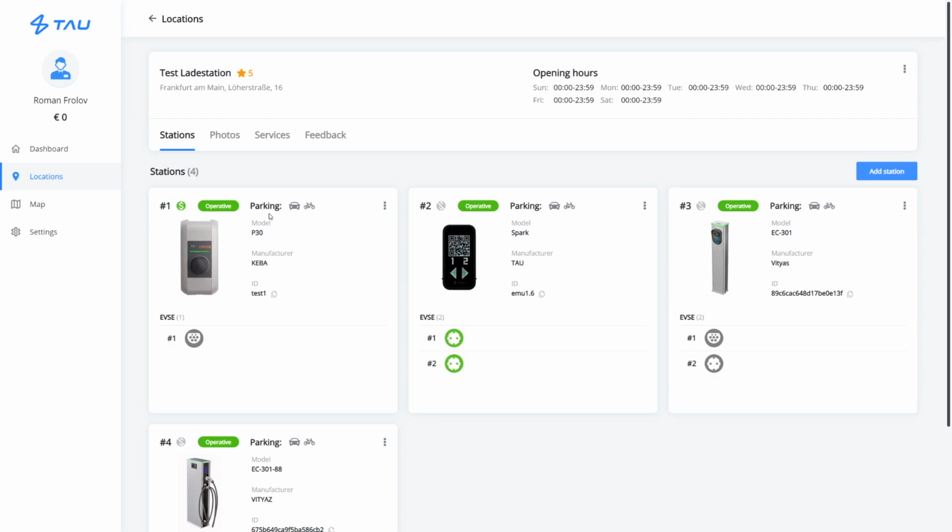This was a short demo of Tau management system. We also have a mobile app for drivers. It is already available at Google Play and App Store.